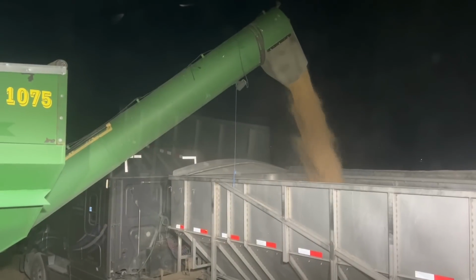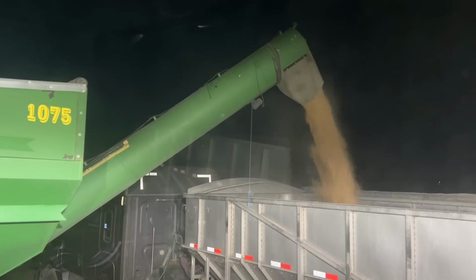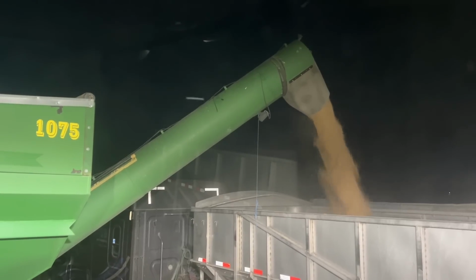All right, I'm unloading my last load of the day. Once I get this unloaded, I'm just gonna go park it by the cellars. Christopher can fill it back up, and we'll dump it in the morning.